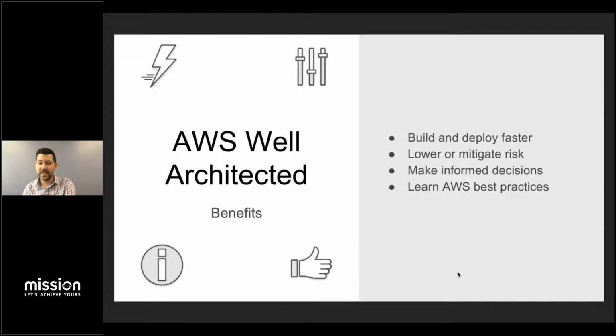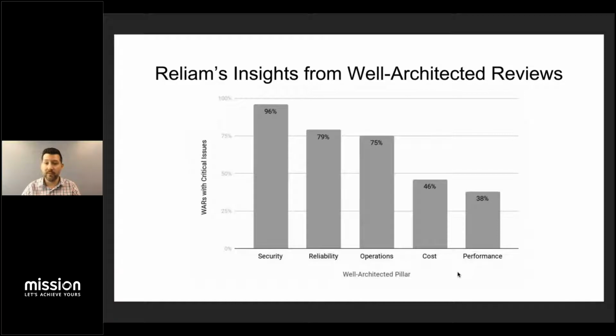So let's dive in to a little bit about what we've learned from performing well-architected reviews. In the past, only Amazon could perform well-architected reviews with their solutions architects, but now partners like Reliam are actually able to deliver well-architected reviews for our customers. And this has been a huge success for us and for our customers. Since we were a launch partner for this program at reInvent last year, we have performed dozens of well-architected reviews. And this is some updated, as of today, data about what we've learned.